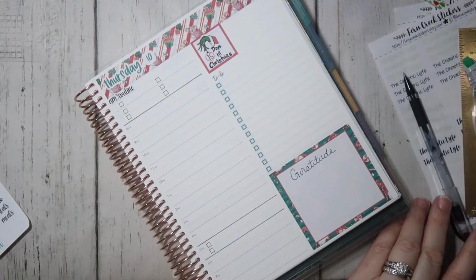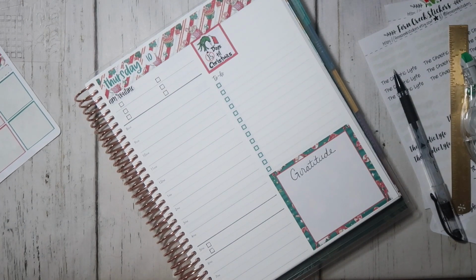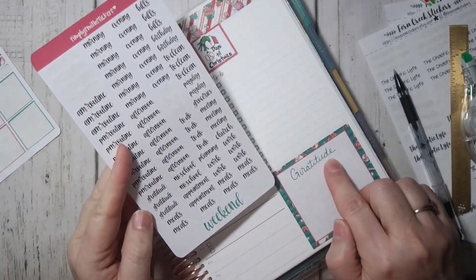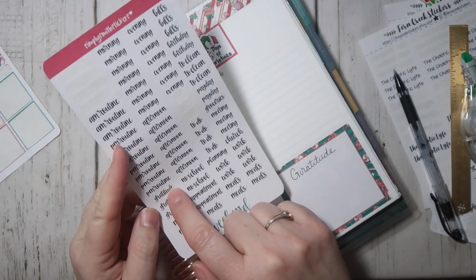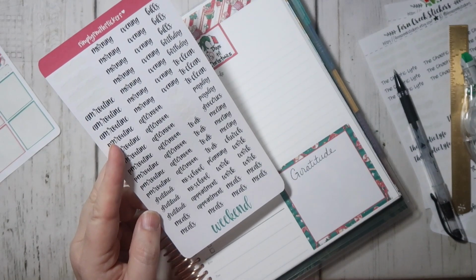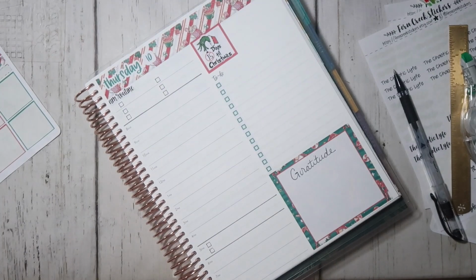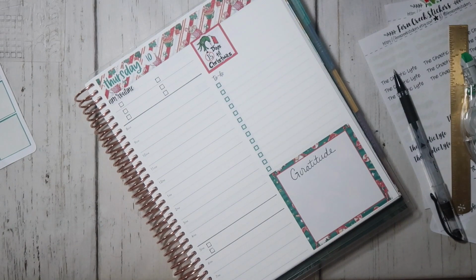So there's that and that. Let's see. Actually, you don't have to write gratitude if you don't want to. I only see 3 gratitudes, but you could use those because there are a ton of script stickers right here that you could use if you chose to.